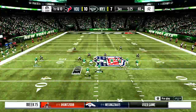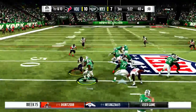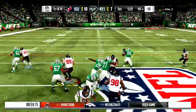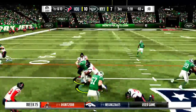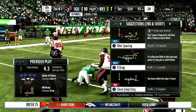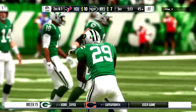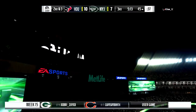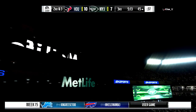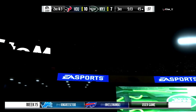Here we go now. Green 39. Green. Now a run. This is Bilal Powell. And he goes across midfield and down into Houston territory. It's a 7-yard carry to set them up with a 2nd and 3. Well, no matter how they phrase it, staying on schedule, staying ahead of the sticks, whatever you want to call it, 7 yards on first down, that fits the bill.